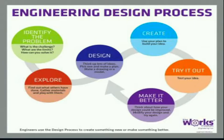After they collect that data, they try to make it better. They fix it. They modify it a little bit, try to make it better, and they try it again. Sometimes that means going back and doing a redesign, recreating it, and then trying it out again in a circular pattern. Really, with everything we have, this is constantly being done because nothing that we have right now is really the way it was first designed. Everything's been redesigned to be better, to be more efficient, to be made out of different materials. So these engineers are constantly working, trying to make life better for all of us.